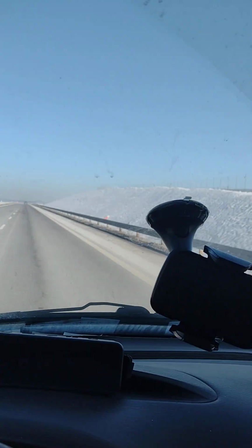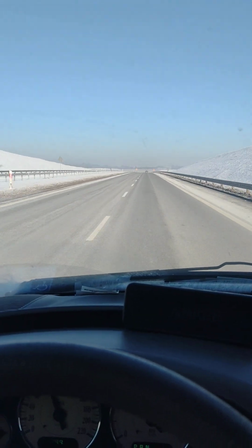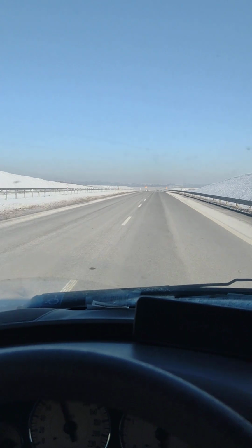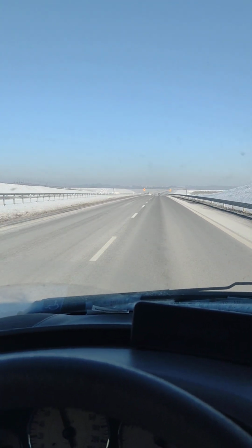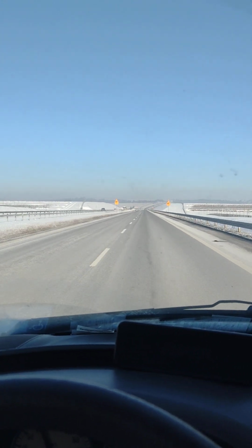Some very interesting scenery here. I'm on the new motorway, or could I call it a dual carriageway? At least I can certainly call it that. Here, just north of Krakow.